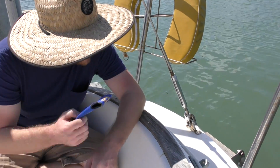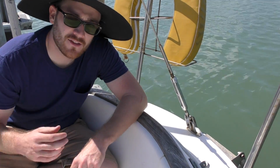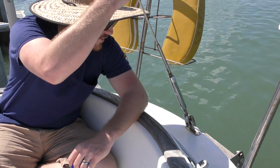All right guys, so I just tightened up this backstay here. Now there's no cotter pins in it yet. I'm going to put the old ones back in, but the backstay and the forestay on the way here from Titusville were kind of bouncing around on the waves. They were just a little too loose. So now there's some good tension on there.